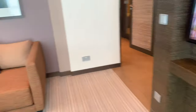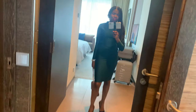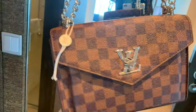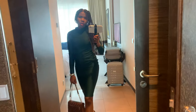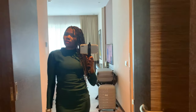Let me show you the other area, the bedroom. So this right here is the bedroom area, and as you come in, there I am, and this is my outfit. It's a little bit dark, you can't see me, but I hope. There I am. I'm still holding the same bag. You can see. And this is me. Hope you like my outfit. As for my hair, that's all I did.